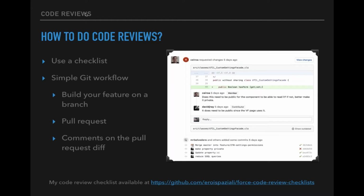Someone in your team has developed a new functionality. My assumption here is that we are using some sort of version control system like GitHub, for example. This is a fundamental assumption that I'm making at this point, and the reason is I'm using version control and Git itself to enable the code review process. So let's assume that you have a checklist and you've got a version control system in place. The way I would normally work on a project is that any developer would build a new feature on a Git branch. At some point, we'll do a pull request, and the pull request itself is where the code review can happen, and comments can be made by any member of the team or by the reviewer directly on the diff.